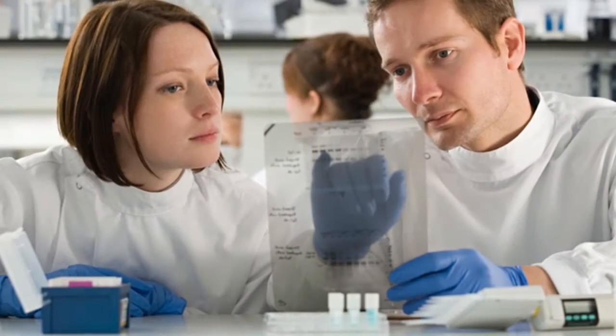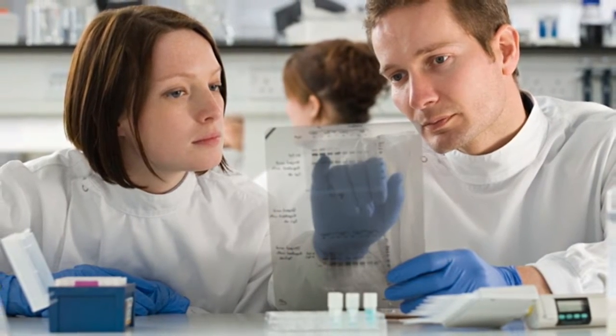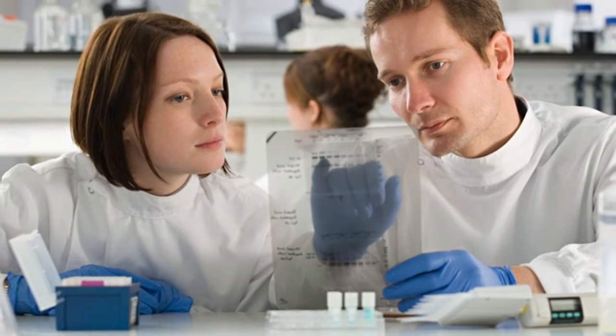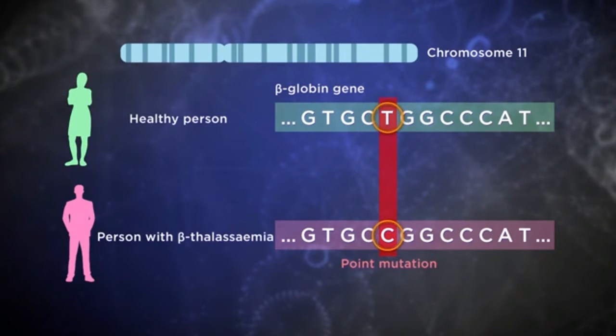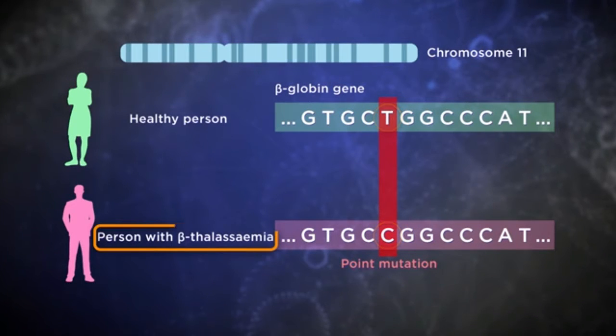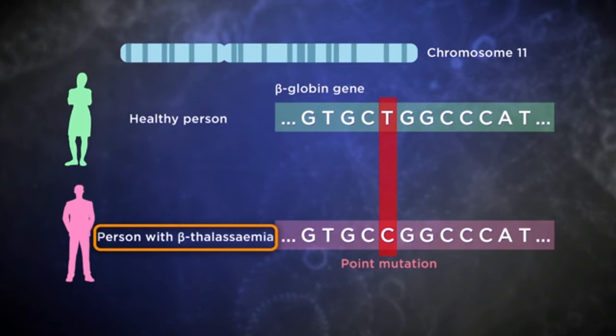Only about 0.1% of our genomes varies from one human to another. But those small, subtle differences can have consequences for our health. They can affect whether and to what extent we get sick, and even how we respond to treatments. Some differences are in protein coding regions, so they affect the function of the encoded protein. And you already know that even the mutation of a single base can have negative implications for health.